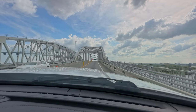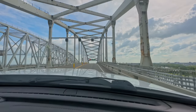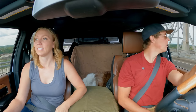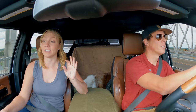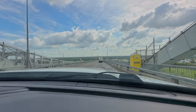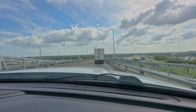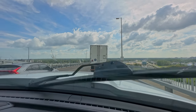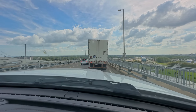All right, I think this is basically the middle of the bridge, so we're crossing the Canadian border right now. Wait, what lane? The cars one. Are we sure? I'm pretty sure, according to the internet, they say use the cars lane, not the trucks lane. Why isn't anybody else going around me, though? Do you see any cars that aren't trucks? I don't. All the cars are over there.